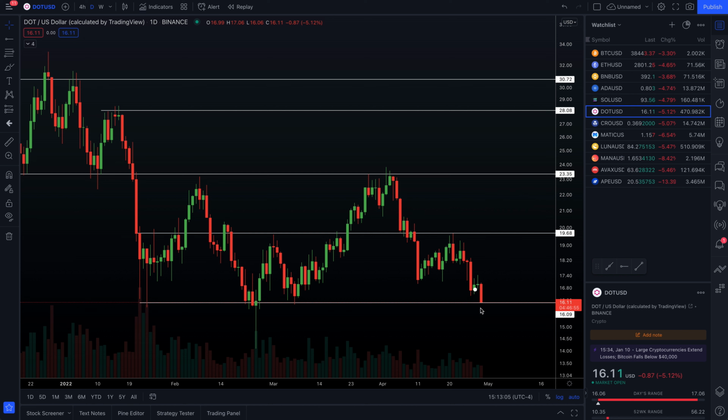For a breakdown, I probably wouldn't chase it here and just short it right off the bat. Instead, I would want to see something that does this and a lower high underneath 16. Your short entry is on the back test or a breakdown of this equal low right here. And again, this could happen anywhere, not where I'm drawing it specifically.